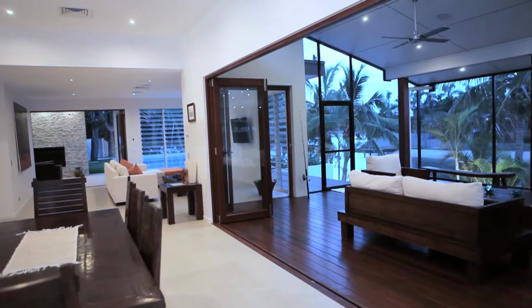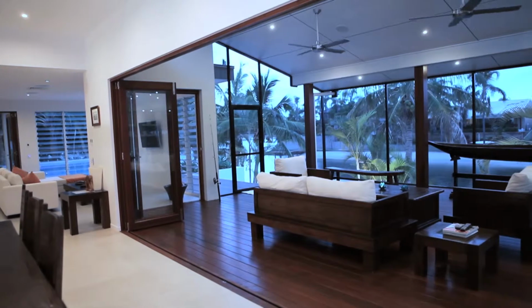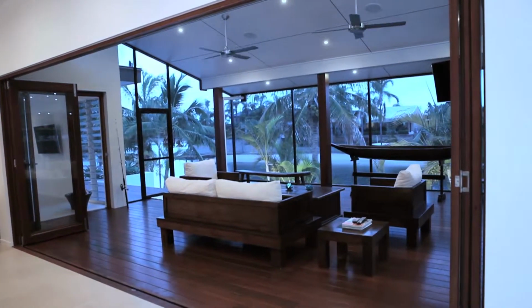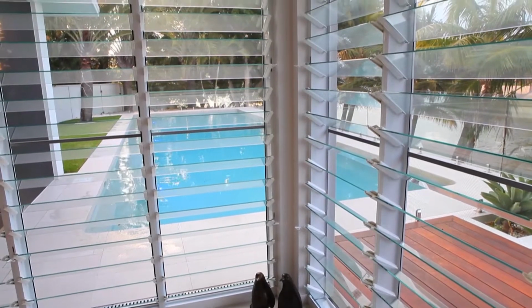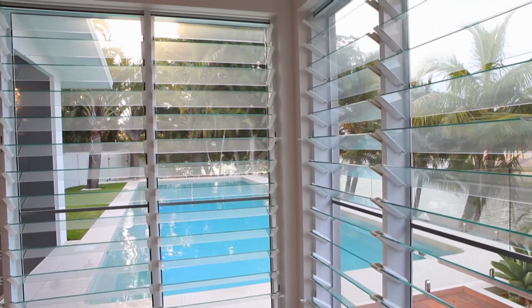With almost invisible, discreetly positioned screening, the entire home and outdoor areas can open as one without being compromised by insects. Louvers positioned north and south provide refreshing natural cross-ventilation, combined with fixed-glassed view panels and bifolds to make the most of the beach views.